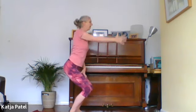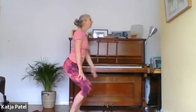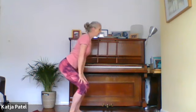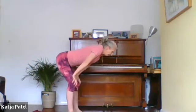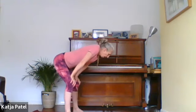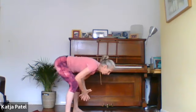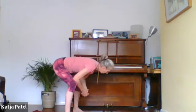And exhale, bring your arm down. And inhale, lift up. Left. And exhale, down. And slide forwards again. Lift the hips a little up. Maybe walk your feet out and come onto your elbows. Sway the hips or stay there.